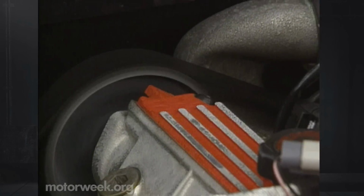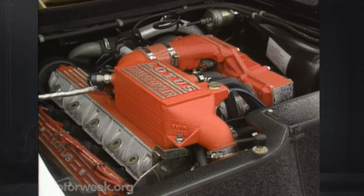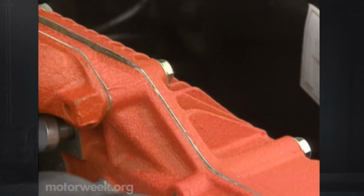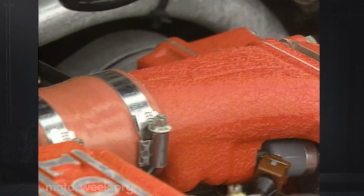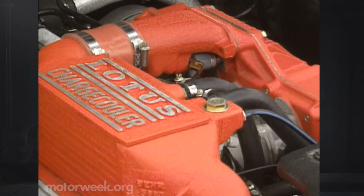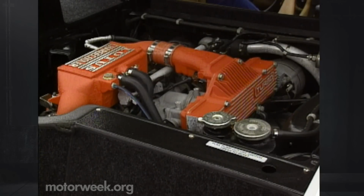engine. Intercooling is a well-known method for improving turbo engine performance, and Lotus has taken that concept a step further with something they call charge cooling. The intake charge is cooled with liquid instead of air, as in an intercooler. With the charge cooler, horsepower is 264 at 6,500 RPM, but that figure rises to 280 for short bursts.